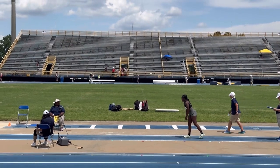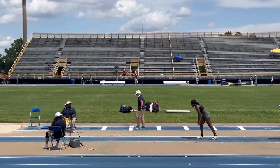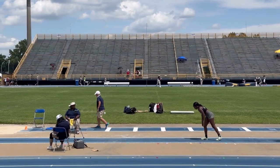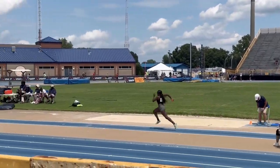So here Erica is in the pentathlon long jump. Go Erica, go.